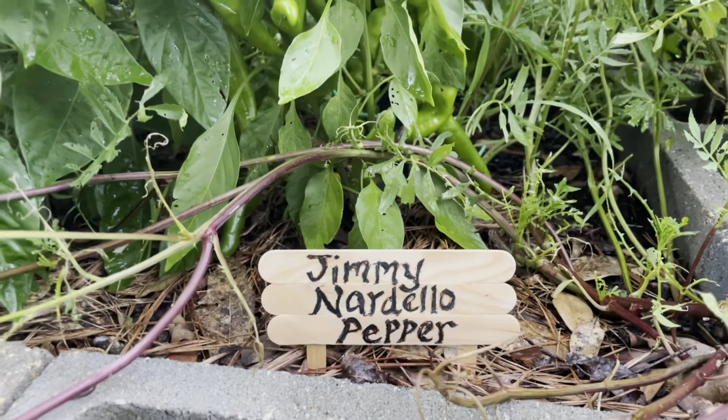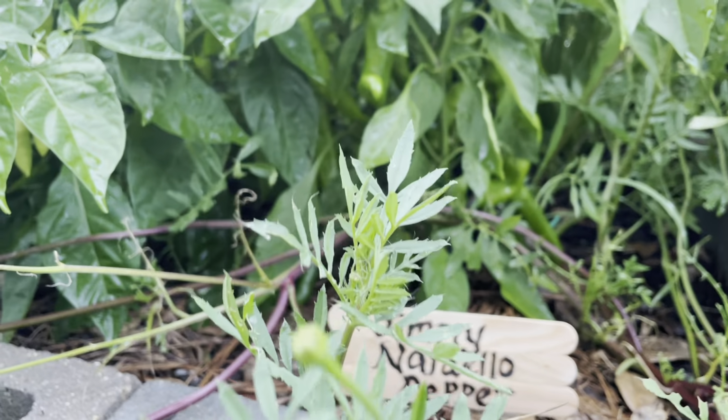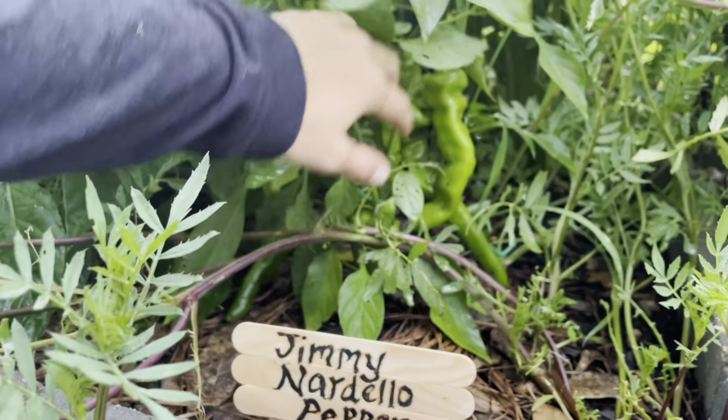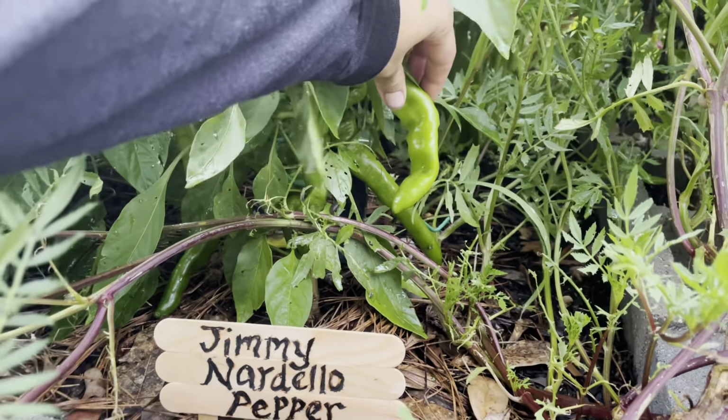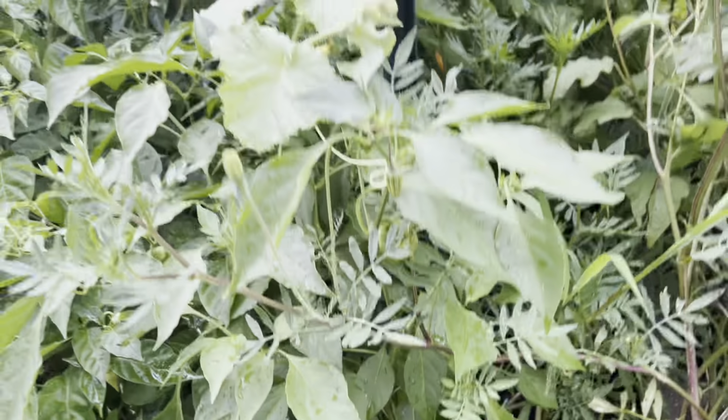These signs my friend made me are doing really well. They're holding up to the rain. That little lacquer she put on them must have been the real deal. These Jimmy Nardello peppers are just not turning red. Please ripen for me. I want some so bad.